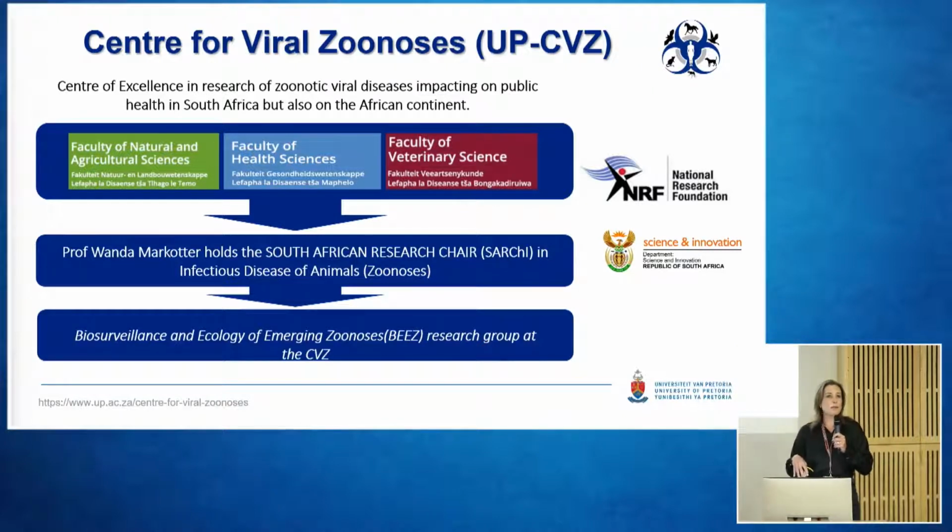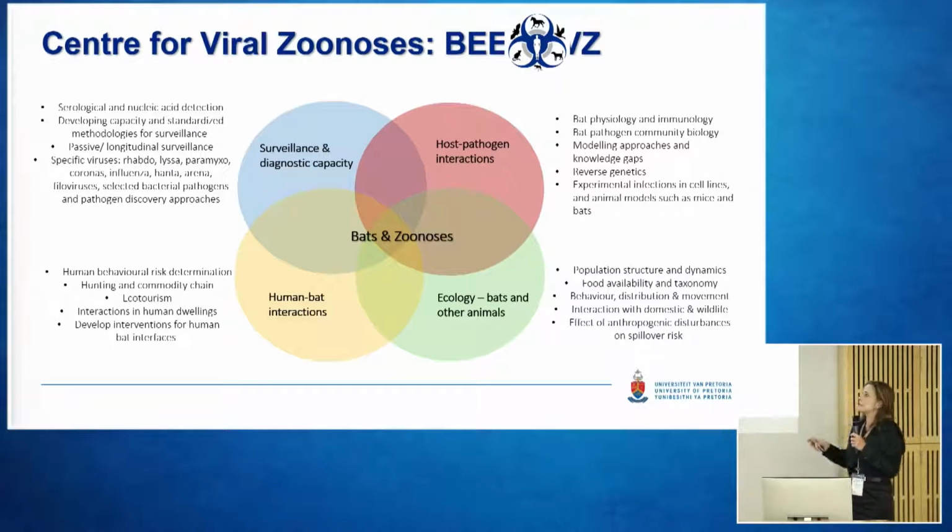In that center, I'm also in a South African research chair. And what this means is I have a funded project actually by our government, our Department of Science and Innovation, who contribute towards my salary, but also towards research costs. And these run in 5-year cycles. And it's specifically to look at small mammal zoonotic pathogens. And then my group has got a specific name, Biosurveillance and Ecology of Emerging Zoonosis, that functions in the center. So we do a lot of different things. I'm not going to go into this in detail, but we have surveillance and diagnostic capacity building.